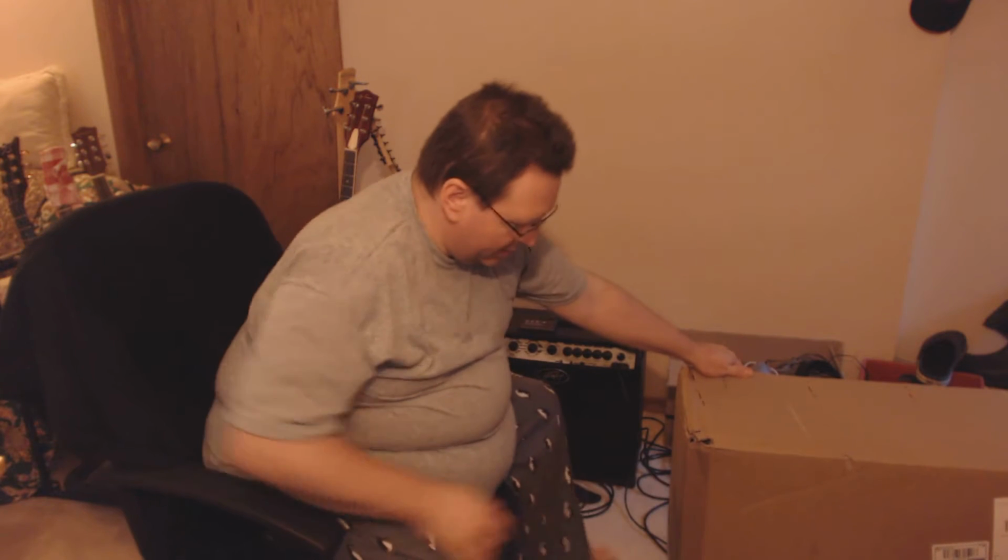Again, if this sounds really mono-ish, this is actually the default, quote-unquote, stereo microphones in the Logitech C920 webcam. Yeah, you pay $120 for a webcam that has stereo mics, and they're in mono. Seems pretty stupid. Anyways, let's rip her open.